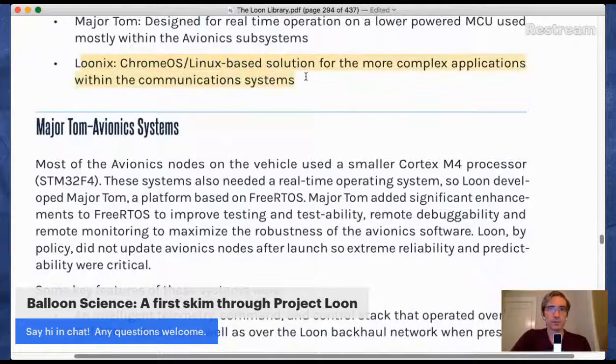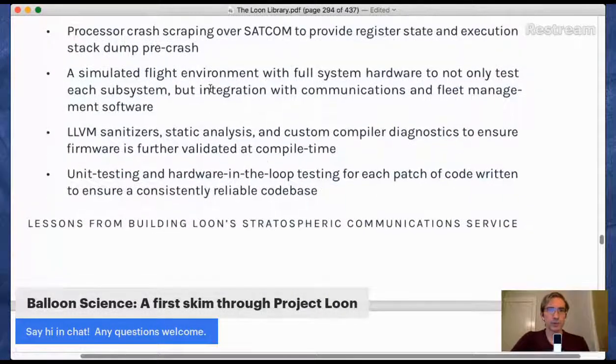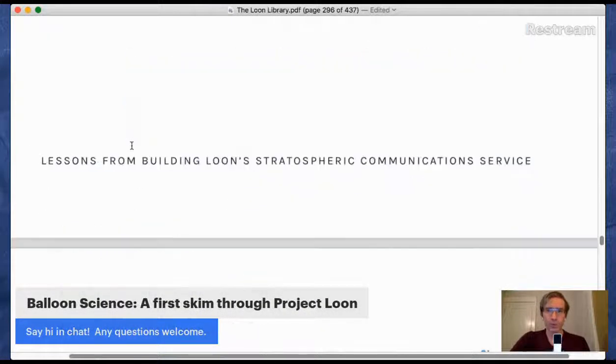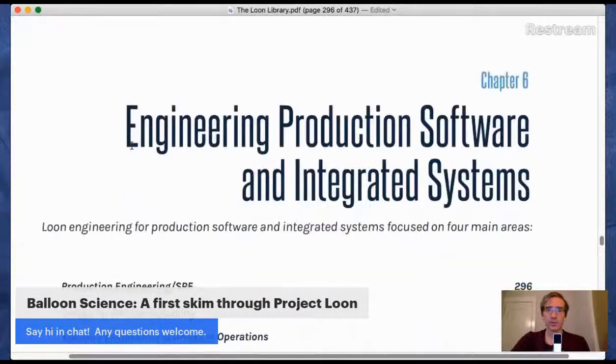Linux. Oh, that was within the communication system, so that was probably just for LTE. Major Tom. That's kind of surprising that Major Tom survived to the end. Major Tom was around when I joined in 2012, which means it's probably a little long in the tooth. Used Cortex-M4. This is cool stuff. Processor crash scraping over SATCOM. Interesting. We'll dig into this another time. Well, that was rather brief for firmware. I actually like this kind of stuff, but ah, well. Maybe they'll go into it more in other places.